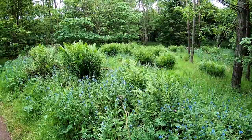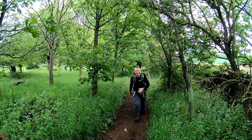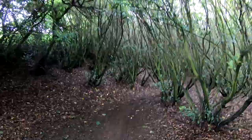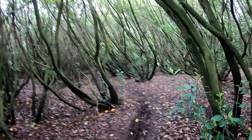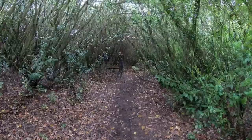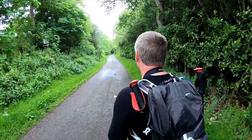Gorgeous piece of scenery in the woods here. Butterfly. Creepy wee bit of wood there, eh? It brings you back out on this road here. Then you carry on along here. And there's a turn off here, heading back up the hill there.